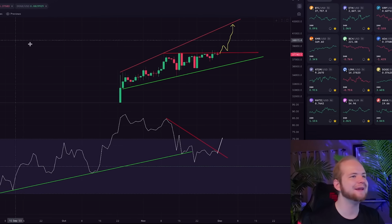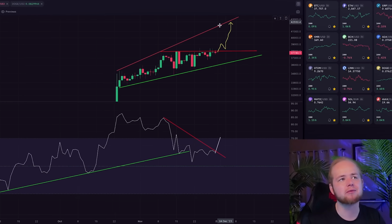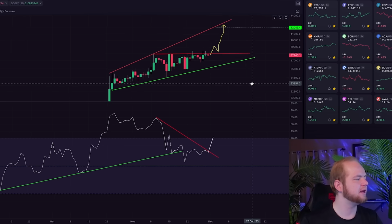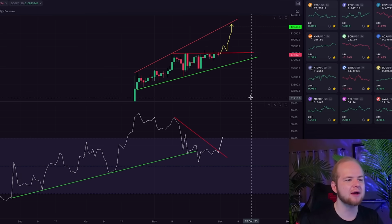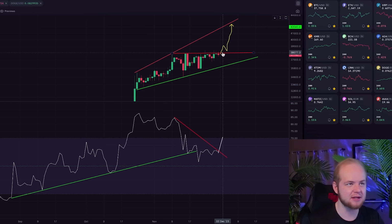And of course, there's no exact pinpoint target, but the general zone is around 42,000. You could say that around 42,000 is about where that target is coming in. So the top of the rising broadening wedge, 42,000. And if we break out of this RSI downtrend here and start pushing up again, that's likely going to give us that breakout of the ascending triangle, reaching 42,000.